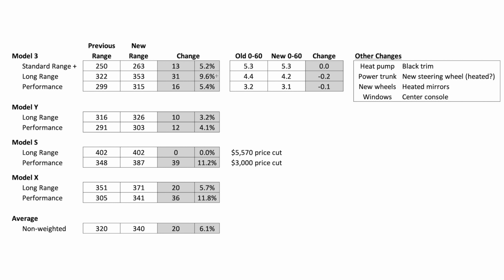Aside from the range, the long-range and performance versions are now quicker, 0 to 60. The long-range non-performance has been updated from 4.4 seconds before to 4.2 seconds now, and the performance has gone from 3.2 seconds 0 to 60 down to 3.1.